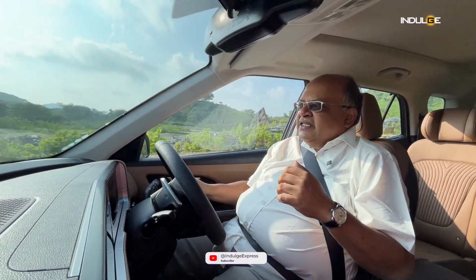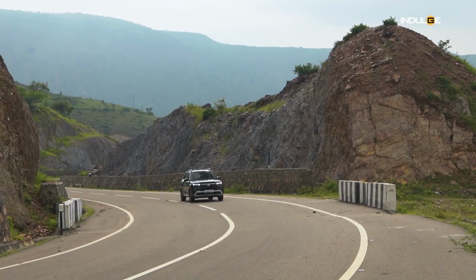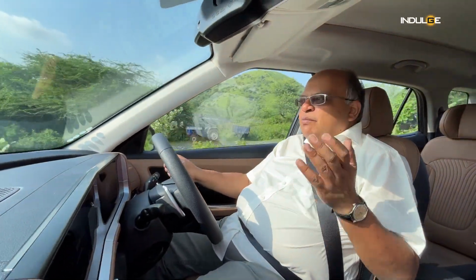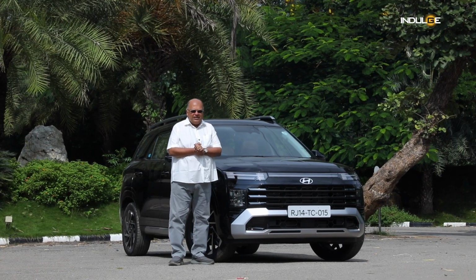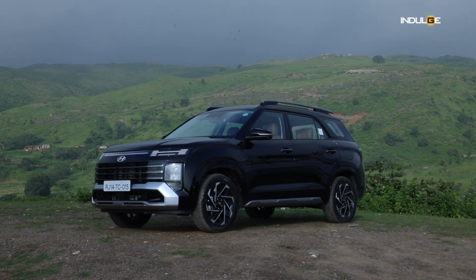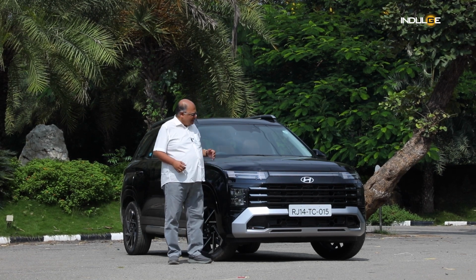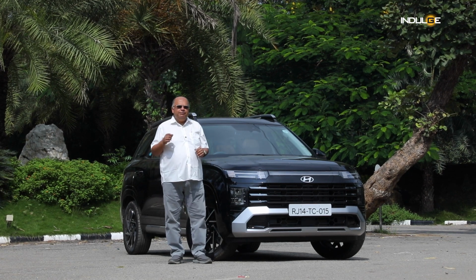I, for one, would certainly recommend this car as a family vehicle because the old Alcazar was so good, and this one has just taken it many steps ahead and is a much better car. So, yeah, super cool car to have. So, that was our review of the new Alcazar. You saw the number of features it has is, I mean, it could fill a huge copy if you started writing it. And we, of course, showed you some excellent new things that are there in the car, including the ADAS.